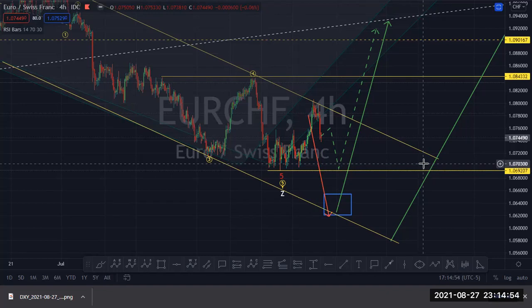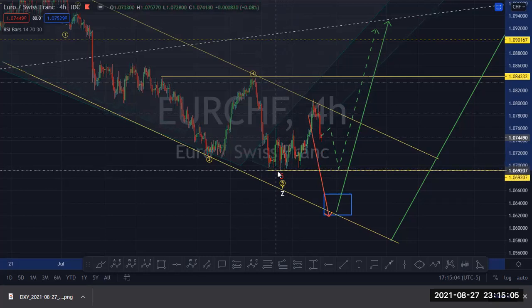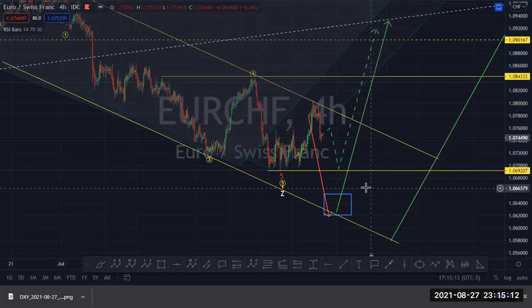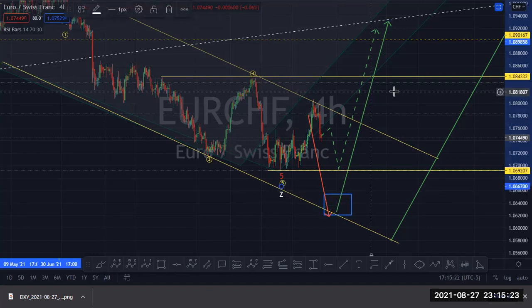So that's the thing. And if it makes a new low, it means this very channel will now start here. Okay, but for now, let me leave it here. Because in my first bias, I think it will not make a new low. In case it makes a new low, then there's no problem. We'll just shift this Z here and others and start trading from here upwards. But for now, if we get the correction or a flag, we will sell before we look for buy.